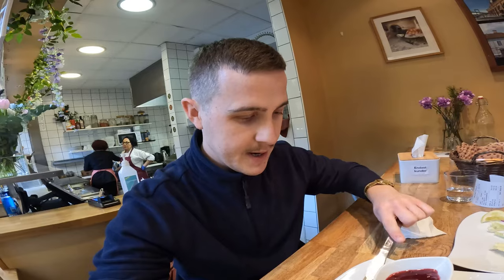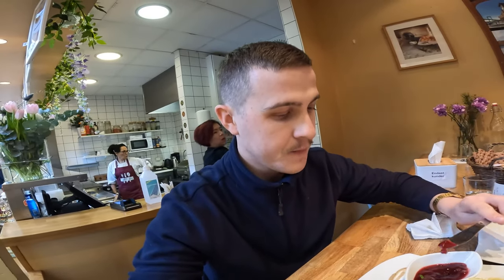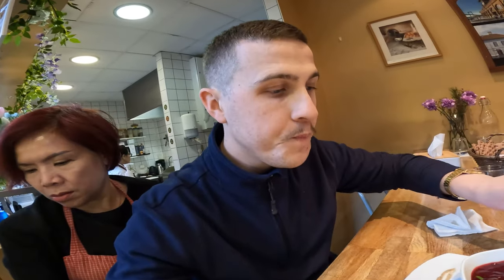Let's try some of this lingonberry. Let's try this. That's sweet and sour and tart all at the same time. That's lovely. Are you going to try the mash? No, I'm not going to try the mash. I don't like mushy food, I'm sorry.